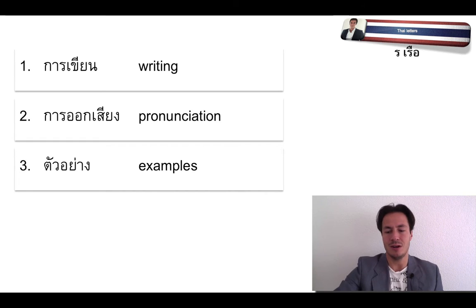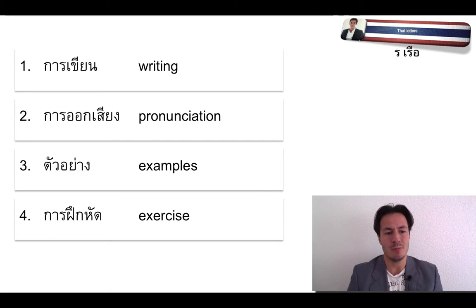And at the end we'll see exercises, and I will give you an overview of the exercises that you can do in order to practice the รอเรือ consonant.